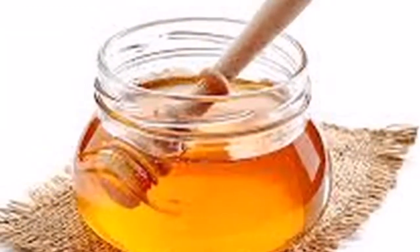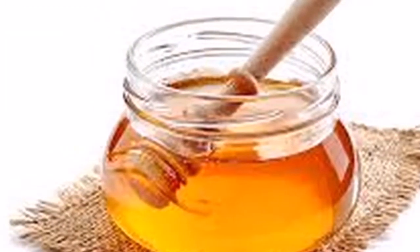Smash a banana and add these two ingredients. Look what happens shortly after.